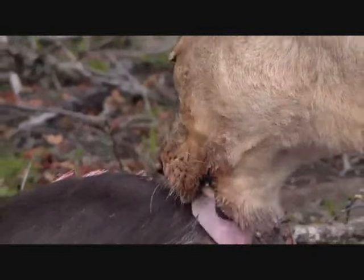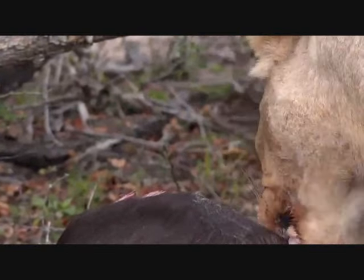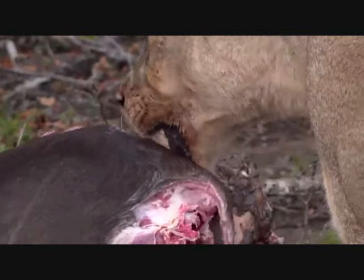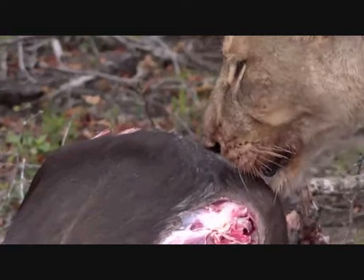So it's almost the same way as when giraffe feed as well. When they stick their heads into those thorn trees, they keep them closed, but of course they've got those lovely thick eyelashes as well, which add valuable protection.